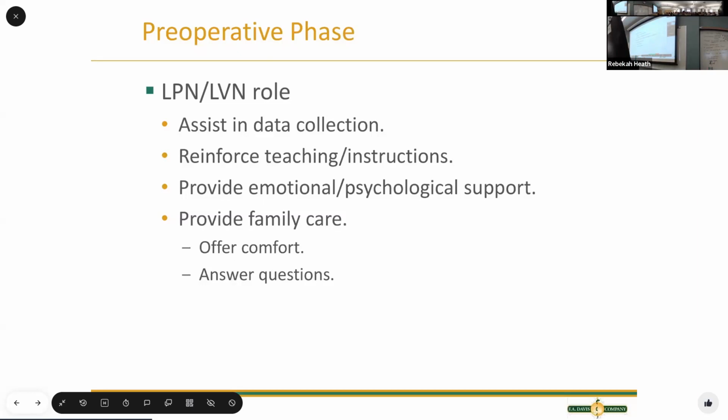Okay, where are we at? We're at, provide emotional and psychological support. Guys, there's so many times that people are afraid when they're coming in for surgery, right? They're afraid of dying. They're afraid of pain. They're afraid of having to be off of work and what that's going to do for their family's finances. There's so many things that they're going to be afraid of, and we're going to be providing emotional support.